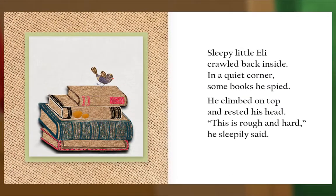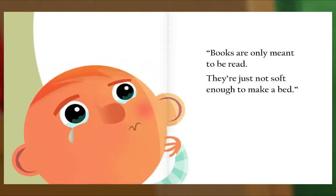Sleepy little Eli crawled back inside. In a quiet corner, some books he spied. He climbed on top and rested his head. This is rough and hard, he sleepily said. Books are only meant to be read. They're just not soft enough to make a bed.